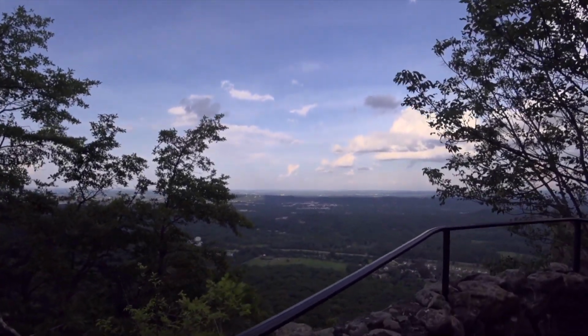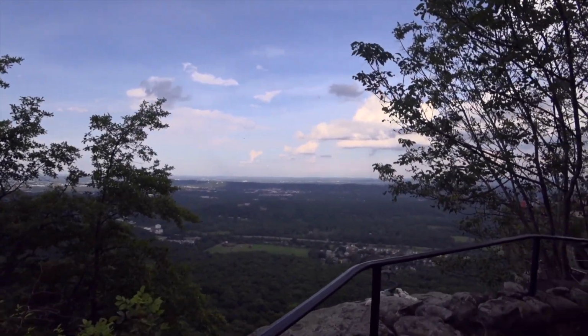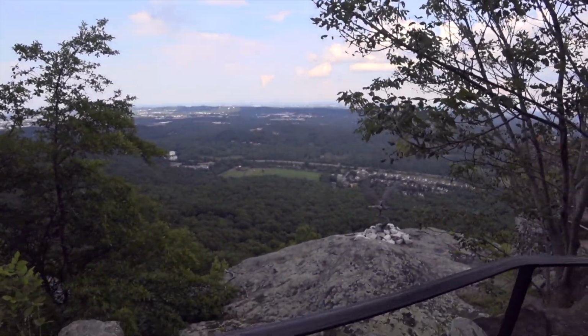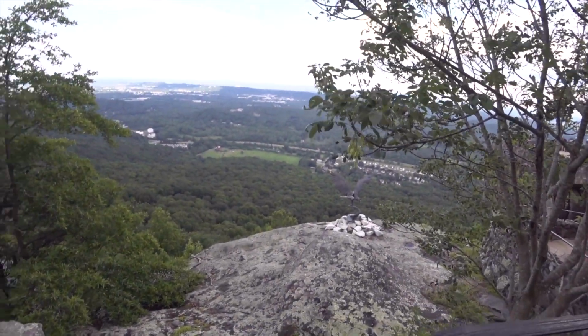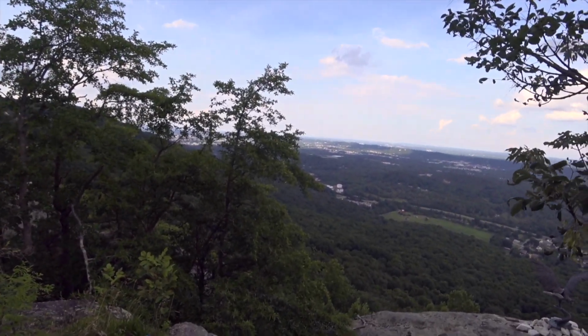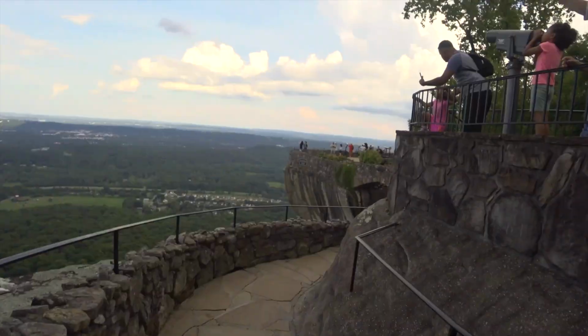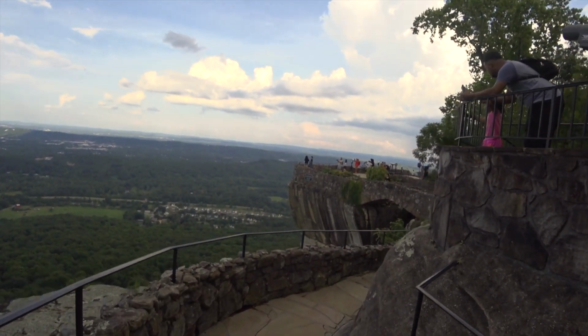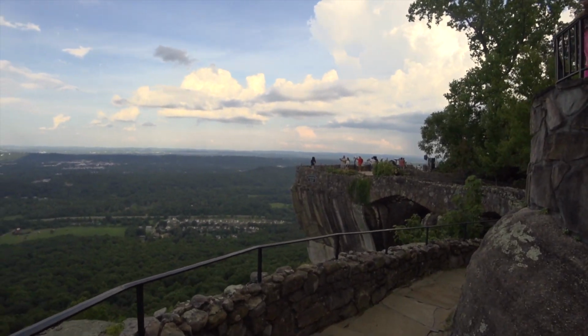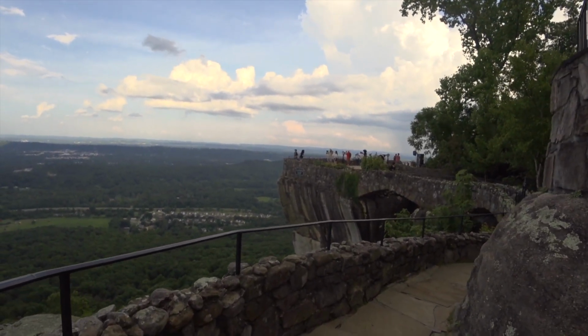You know what? I think I remember there's a sign up here somewhere that you can see seven states from up here. I've forgotten about that. Look at all those cars there. Ah, Lover's Leap. I'm safe. I'm safe.